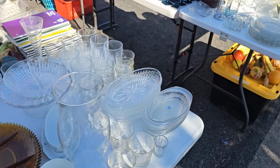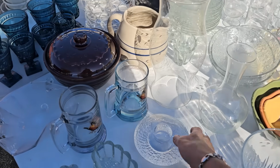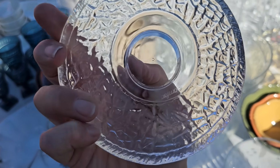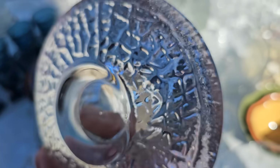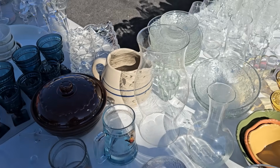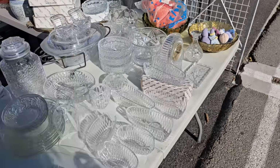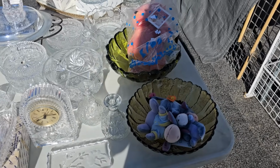Let's see what I want to get. I walked right by this piece. This is Aurifor's crystal. I haven't found one of these in the wild before. Let's see, can we see that mark there? There it is, Aurifor's. Perhaps we'll see how much she wants for that. For the little puppy dog. And what else did I want? I might ask what she's asking for on the sunflower bowls.